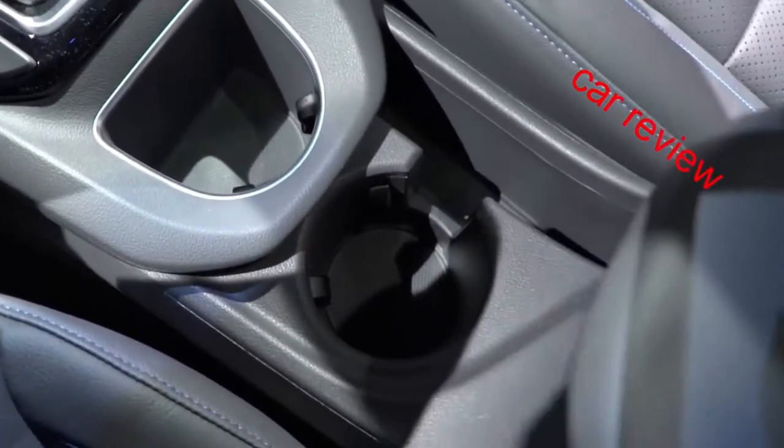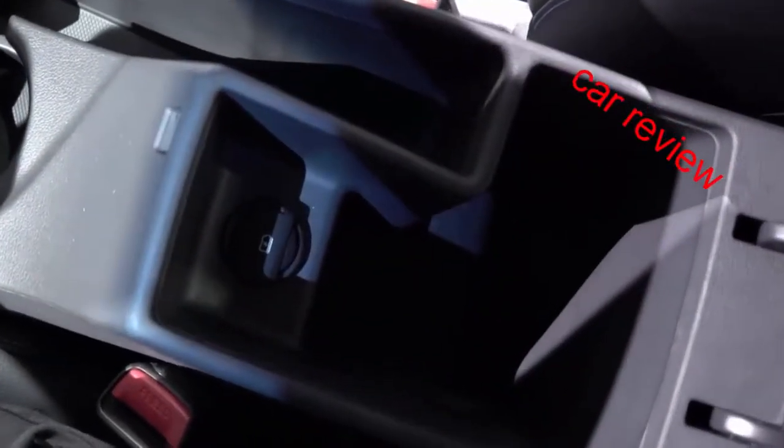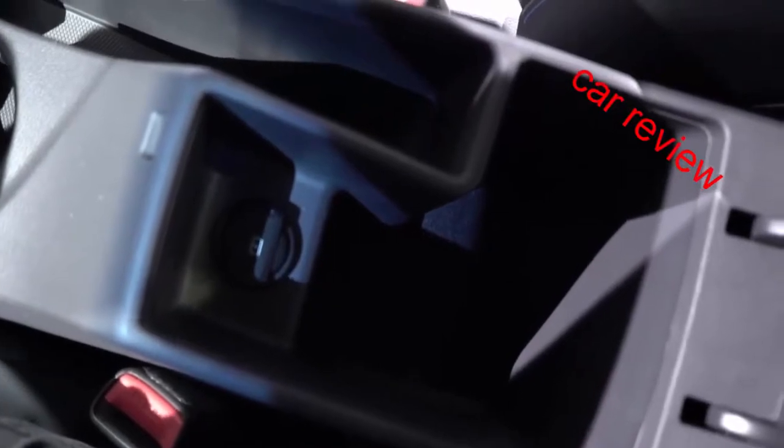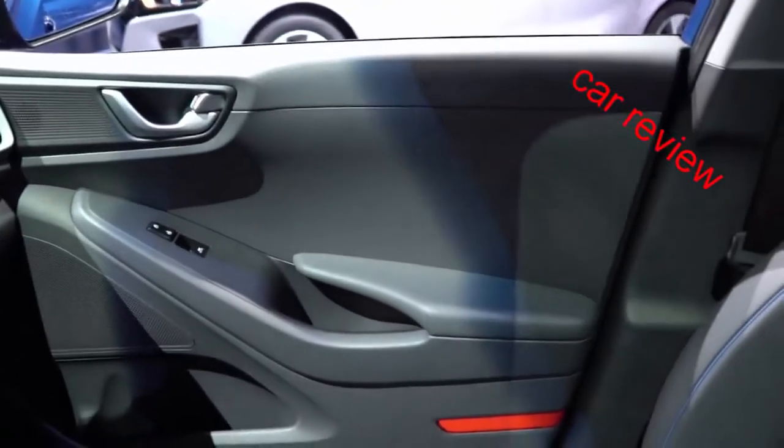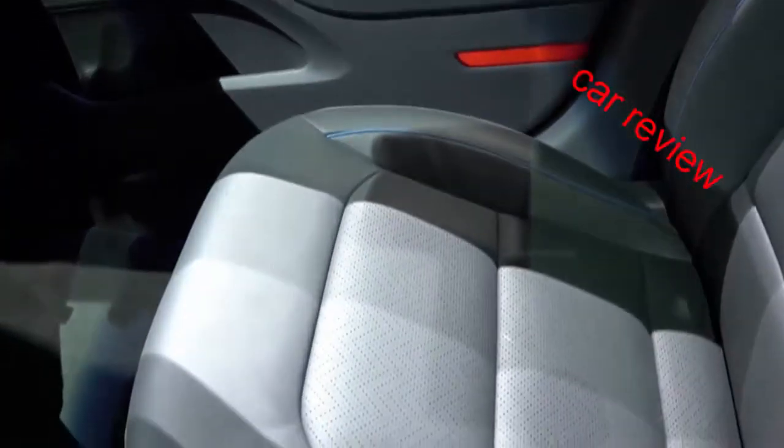Features in the Hyundai Ioniq include Apple CarPlay and Android Auto for full smartphone integration. You also get driver memory settings and heated front seats. So there's some nice luxury touches in this economy-sized hatchback.